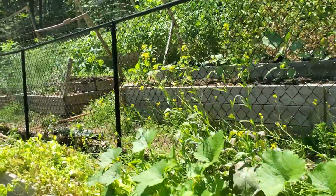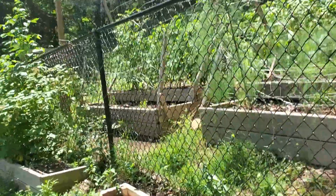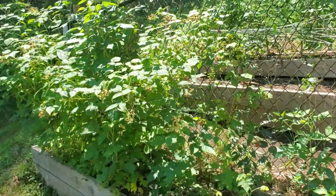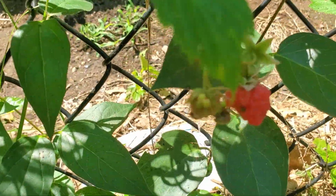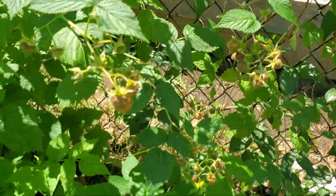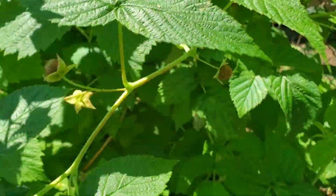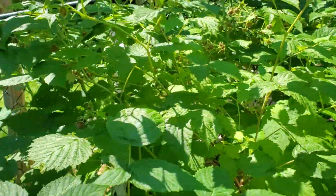And then one last thing before I go. My raspberries are starting to come in. Look at that little guy, that little raspberry. And I got a whole bush full of them here. And they look great. I did have one, it was a little tarter than I would have hoped.